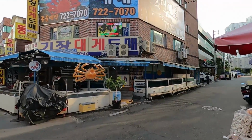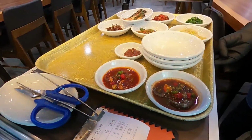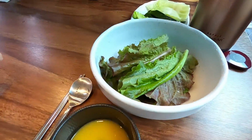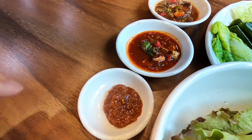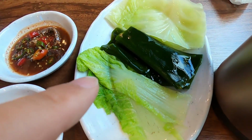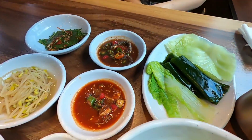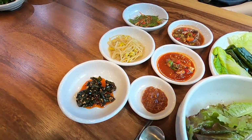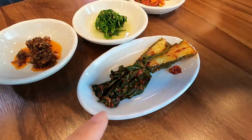All right, let's get back to the restaurant again. Hello. And it gets started with sweet pumpkin porridge. It's served with fresh vegetables as well as other dipping sauce. And this is the fresh seaweed along with steamed lettuce and many other traditional Korean side dishes. Also anchovy and a type of kimchi.